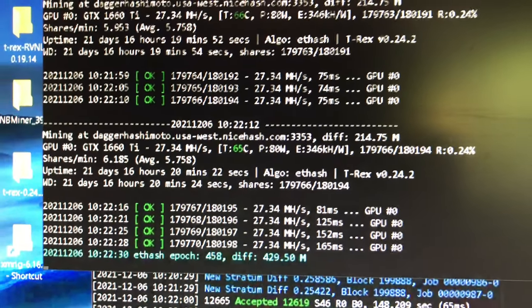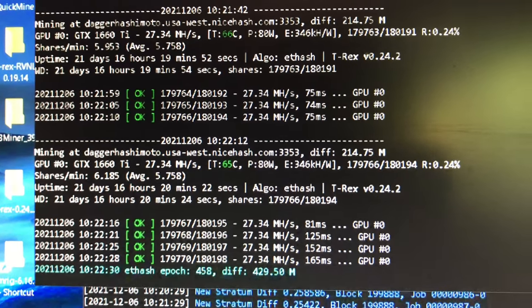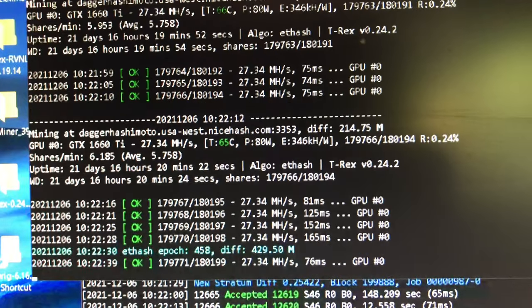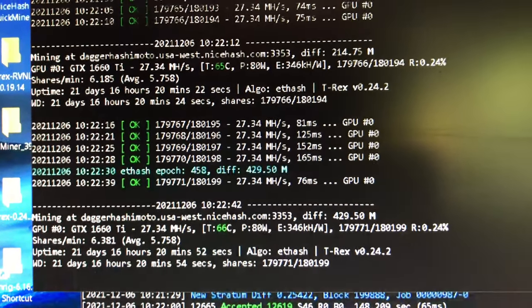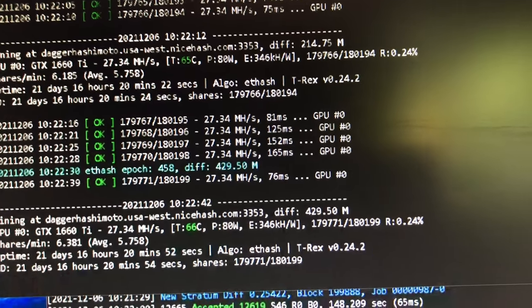megahashes on Ethash. Oh, this is Dagger Hashimoto. So I'm actually mining the Ethash algorithm. But I'm using the mining pool on NiceHash, which is Dagger Hashimoto. And what happens is you mine Ethash, but you get paid out in Bitcoin.